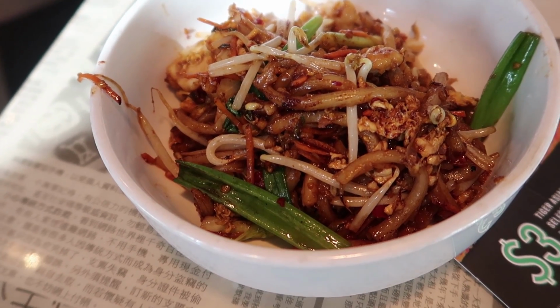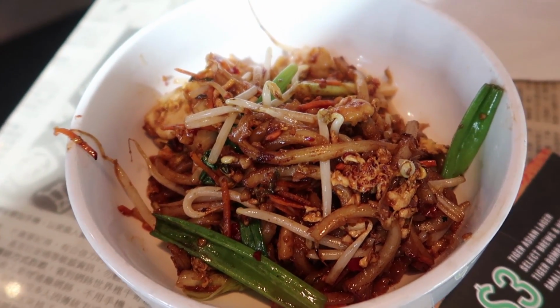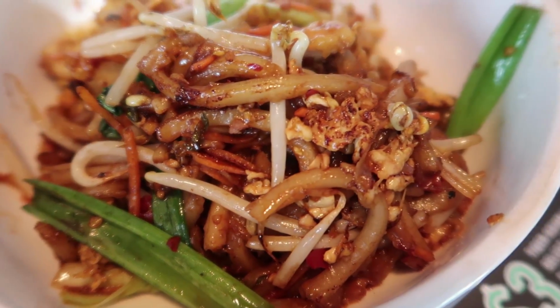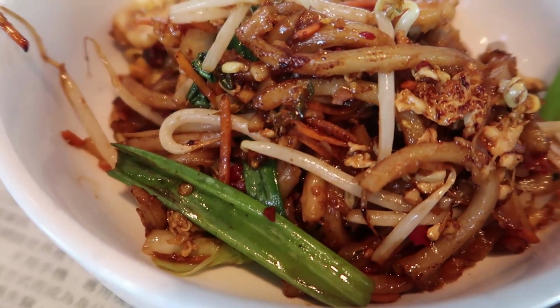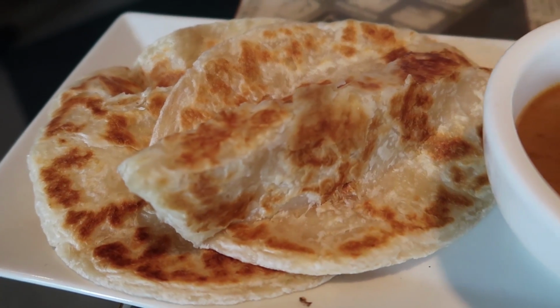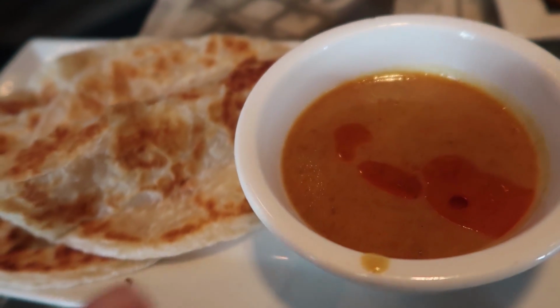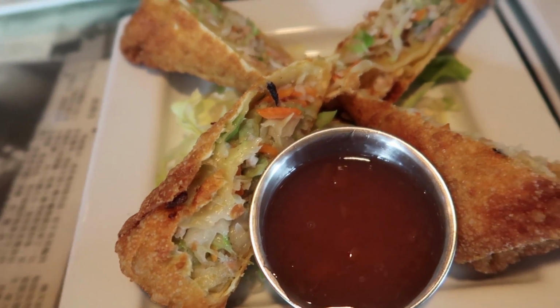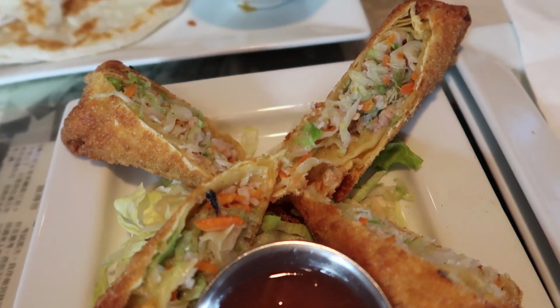Whoa. Ooh, my udon came out first, and it looks delicious. It smells so good. You know what I like too? I like that they use the really long onions. They don't cut them up super tiny like other places. There's our roti. So delicious. This is like a spicy curry. There's our chicken egg rolls, which look really, really good. I just drooled a little bit.